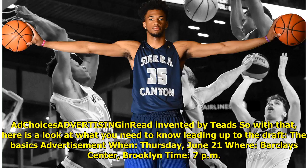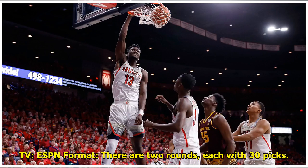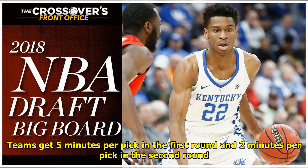So with that, here is a look at what you need to know leading up to the draft. The basics: the draft is Thursday, June 21st, at Barclays Center in Brooklyn, at 7 p.m. Eastern time, on ESPN. There are 2 rounds, each with 30 picks. Teams get 5 minutes per pick in the first round and 2 minutes per pick in the second round.